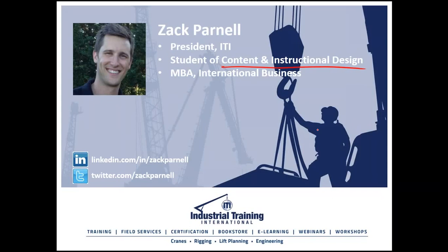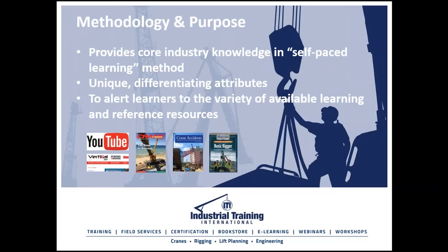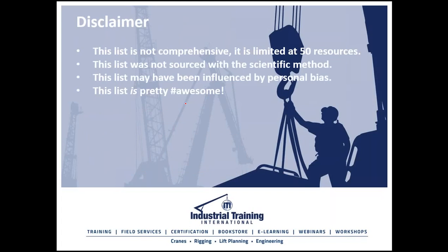I'm a big fan of content and instructional design, and that's a lot of what we're going to do today: go over core industry knowledge that's self-paced. This is the methodology, and there's a massive disclaimer after this. The methodology was to look at everything we could find in the industry and narrow it to a list of 50 great self-paced learning references or resources. We were looking for really unique or differentiating attributes, and again, the idea was to make sure everybody knew what was out there. The big disclaimer is this is not a comprehensive list.